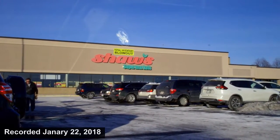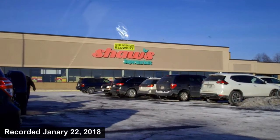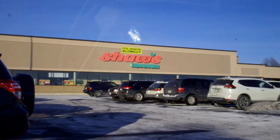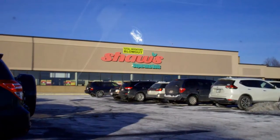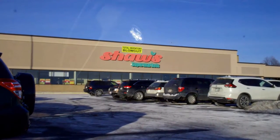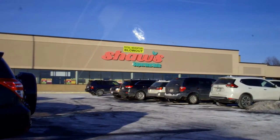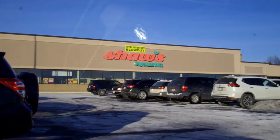Oh, Georgia 551. Well, this Shaw's here in Leominster at Water Tower Plaza is closing. There were 4 stores in Massachusetts and New Hampshire that were completely underperforming, and this is one of them.